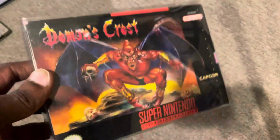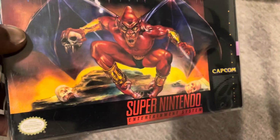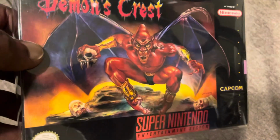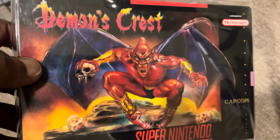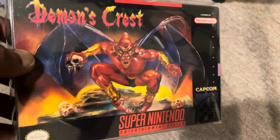And last but not least, the only complete in box SNES game I have in my collection, and that is, of course, the beloved Demon's Crest. This is a great game. Demon's Crest is not the hardest game. It's not the most complex game, but it is a very balanced and fun game. A lot of people think it's easy to play and easy to beat. I think it's just right.